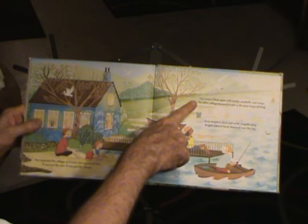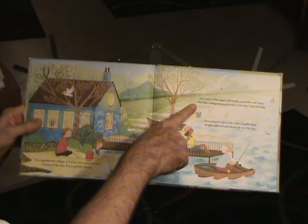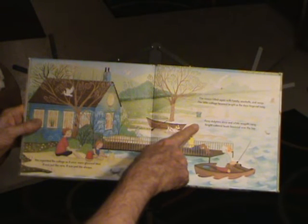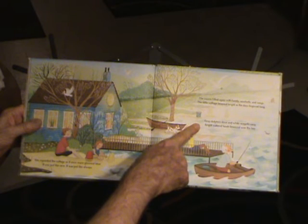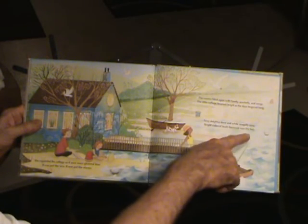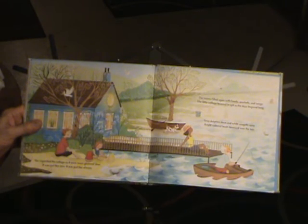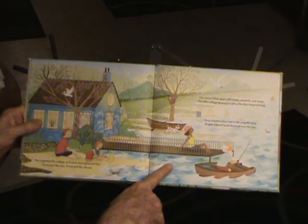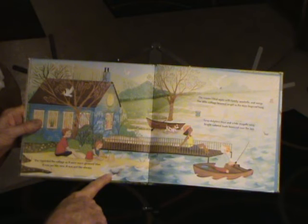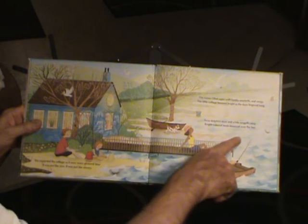So the rooms filled again with families, seashells, and songs. The little cottage beamed bright as the days lingered long in the summer as they do. Gray dolphins dove, and white seagulls sang, bright colored boats bounced over the bay. There's the boats, and there's the seagull. And somewhere we will believe there is dolphins, but in the other pictures it did show the dolphins. But what we see in this picture is a bird at the edge of the ocean with its legs in the water. The same kind of bird over here, floating in the ocean.